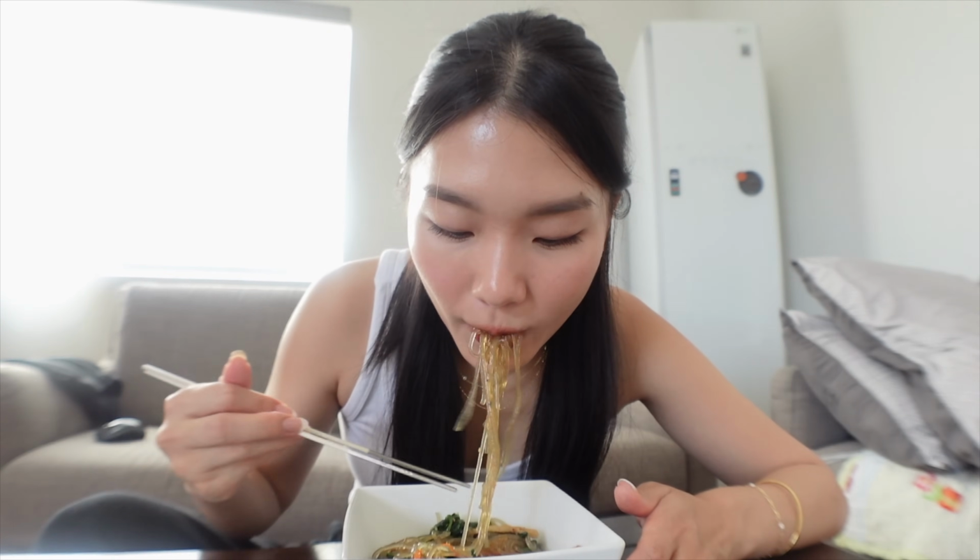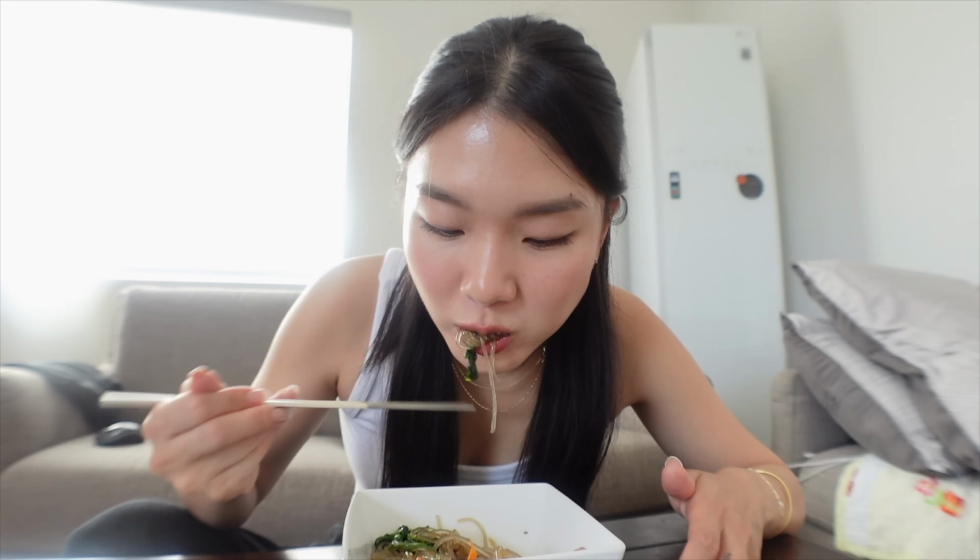For lunch today, I made japchae. So these are glass noodles, and then inside I put fish cake, spinach, carrots, and onions. And you could always add in any other veggies or meat. Let's try this. This is delicious. It's kind of like a slightly sweet and savory noodle dish. I don't really know how to explain the taste.